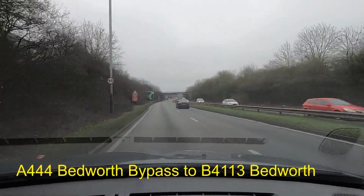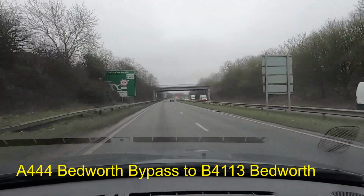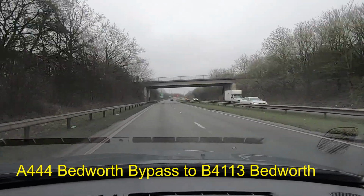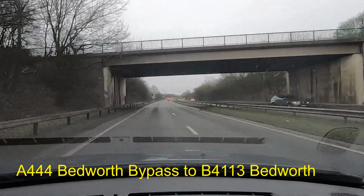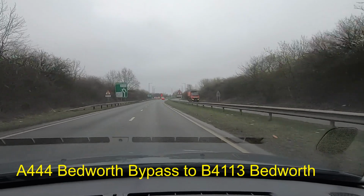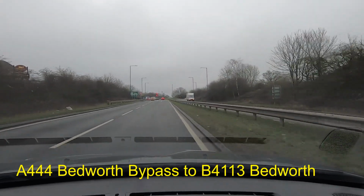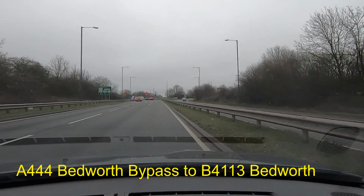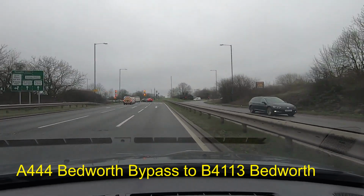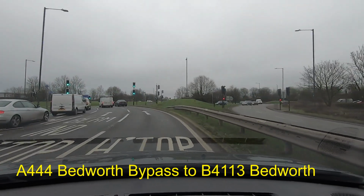This is the A444 running towards Nuneaton. And we're going to turn right for Bedworth, the B4113. We're going to move into the right hand lane using our door mirrors and our interior mirror and also the indicator to allow us to do that. We've moved all the way over to the right hand side here because we're going right for Bedworth. And you can see it says BED on the road, B-E-D.